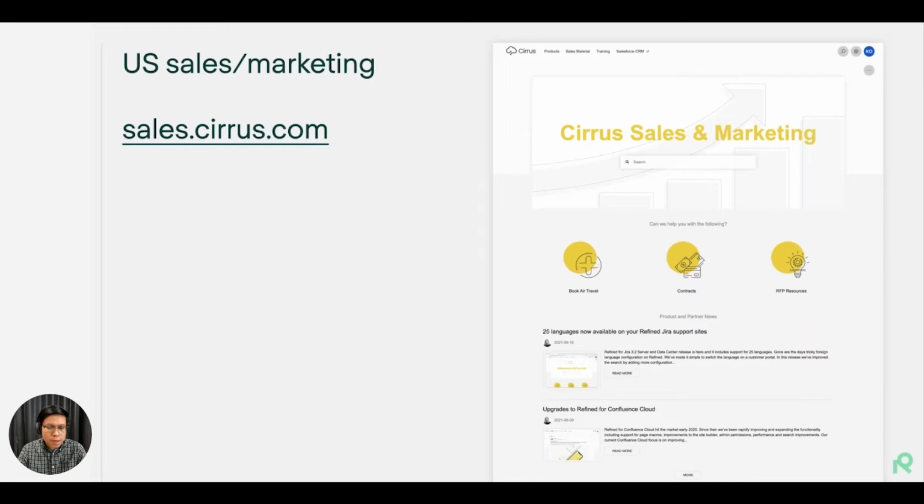As I mentioned before, they also have a sales and marketing team in the US, and they've chosen to have their separate site because the purpose for this audience is very specific to them. All the marketing materials and sales materials are mostly relevant for their team. So here they've chosen to expose common resources such as proposal documentation, training material, sales material, and they've also chosen to essentially have news on this site for their team.